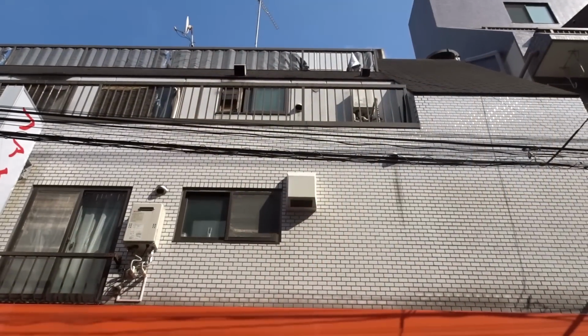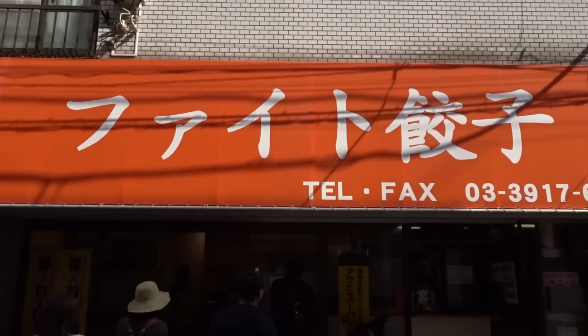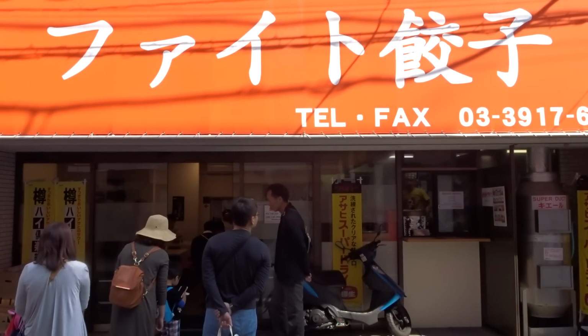But in this little neighborhood, there is a gyoza restaurant that is pretty famous that I've heard people talk about before, but we've never been here, even though it's like 10 minutes from our apartment. It's called Fight Gyoza, which is a name that just sticks out to me. Why would they call it that? But it's got kind of a cool atmosphere, and maybe they're trying to paint that atmosphere with that name a bit, and it sort of works, honestly.